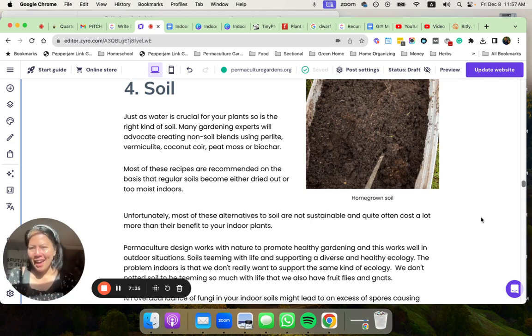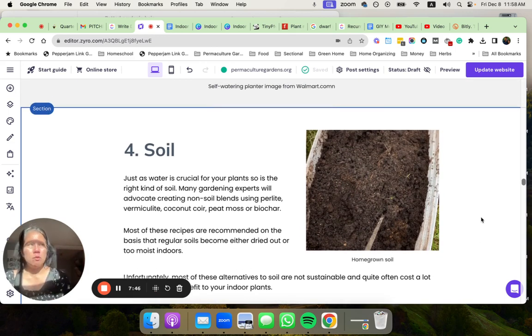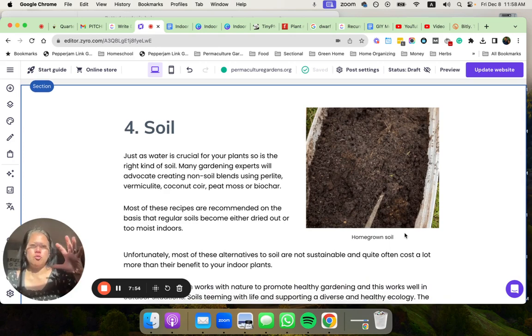But we try to enhance it with maybe an addition of mycorrhizal fungi, more on that in other blogs, or worm castings, which we also have. Not in our home, but we raise worms. So we have vermicomposting worms that really are helpful to create the fertile soil that we want.